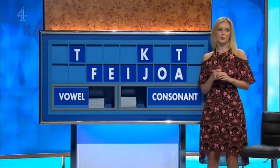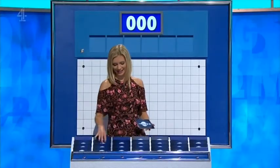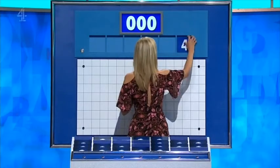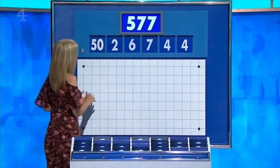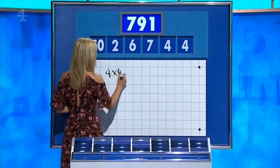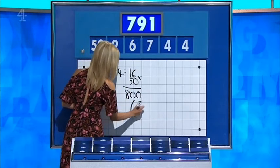Love to. What is this? I think it's a fruit. They have it written in the greengrocers next to a fruit. Five small, please, Rachel. You can indeed. Thank you, Alex. One from the top, five little ones. And they are 4, 4, 7, 6, 2, and the large one, 50. And the target, 791. Times 4, 16. Times 50, 800. 7 plus 2 is 9. Easy, 9 to take away. Well done.